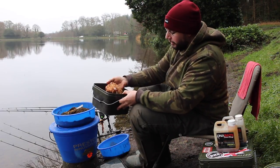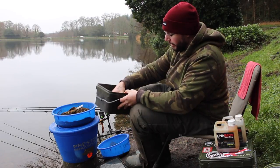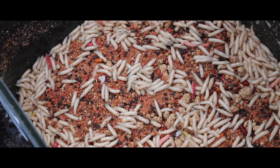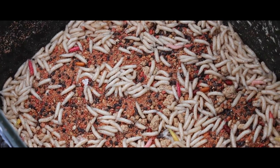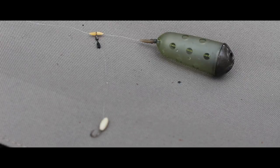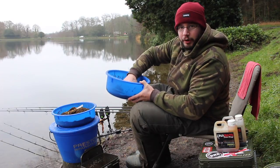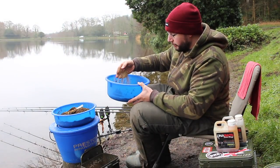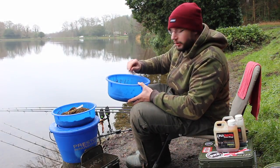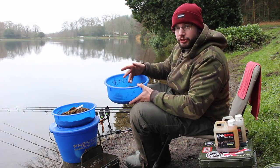maggots. I've got quite a lot of white maggots with me, which are left over from a session up Linear fishing for the roach. So I've got those, and I'm putting them into your blockend feeder. So I'm just fishing the blockend feeder, and that's what I'm casting over the top of the mix. I've also got in here just some groundbait and some pellet, which I've wetted down with a bit of lake water, so it squeezes together a little bit, and I can use that then on a flatbed feeder if I want to change over.